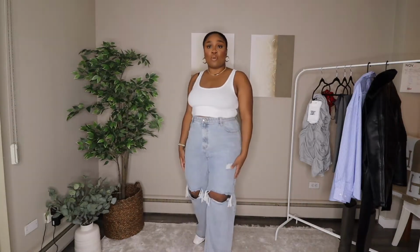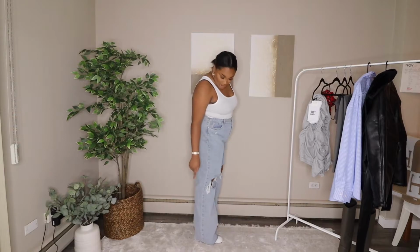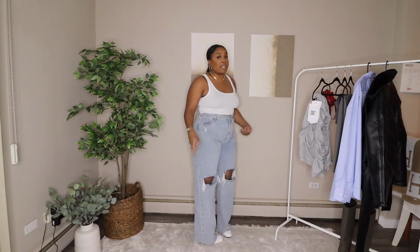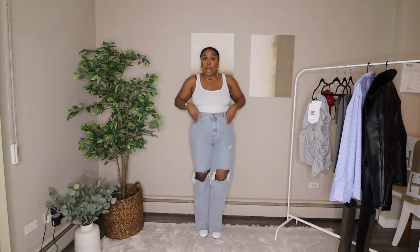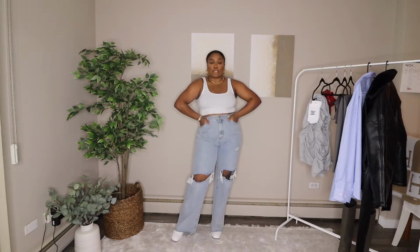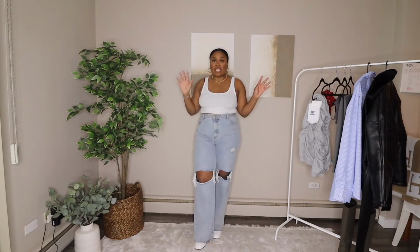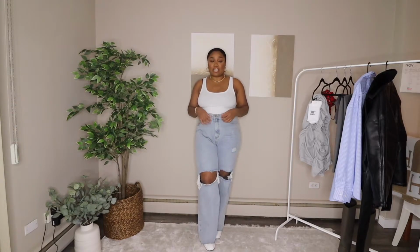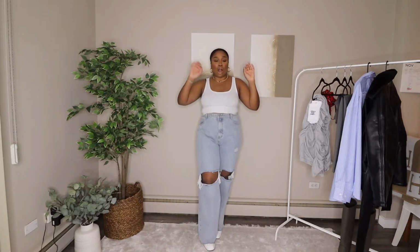I paired them with a pair of Zara white booties. They are quite long, so if you can see, it really hits the bottom of the floor for me. So imagine me taking off the boots, they will be reaching the ground. But I really like these. I think these are so cute, and I think this is just super festive. They're very comfortable. I don't like jeans, so if I am gonna get a jean, they have to be very, very comfortable. These tick all the boxes.